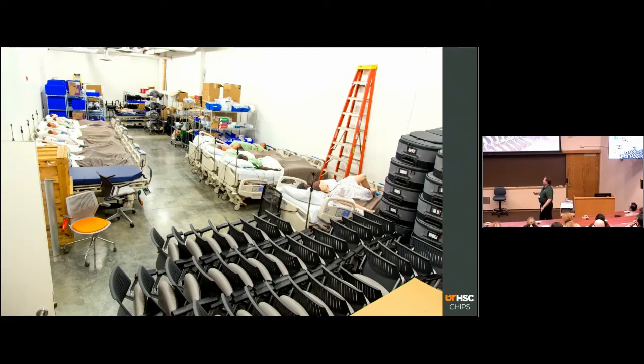This is actually the basement. See, this was just before the conference. I took these pictures just for you. These are all the beds that belong in the bed lab stored down. And for some reason, we really over-ordered in chairs.